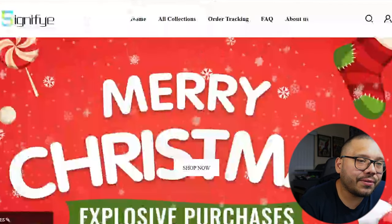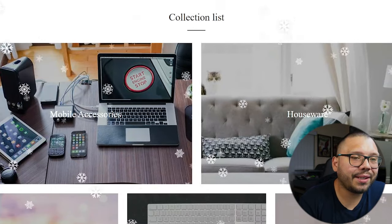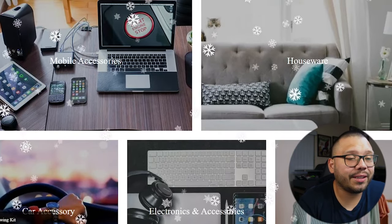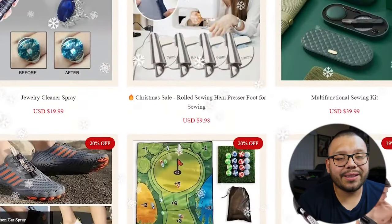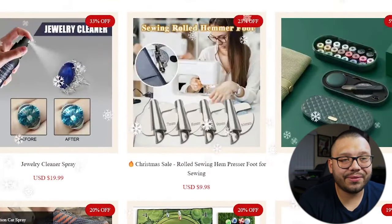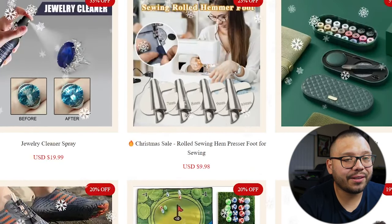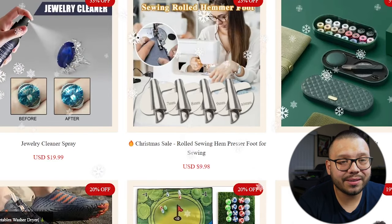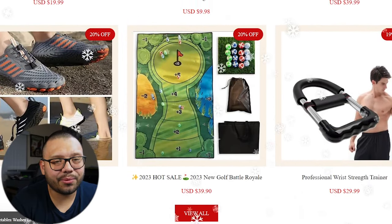So the website itself, it's simple, it's clean, I guess, but it's not structured very well. I think they could have done a little bit better in the overall structure and how they have the different niches displayed. Then on top of that, they have their products, which are kind of all over the place. It's not really organized. They have a jewelry cleaner, then they have a rolling sewing hem press, a sewing kit, barefoot shoes, golf battle royale, and a rest strength trainer. None of these items have absolutely anything to do with each other.